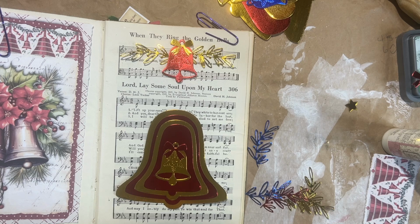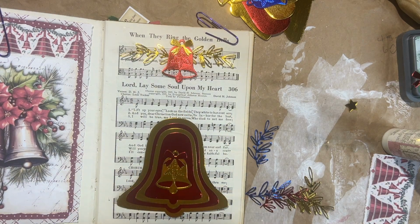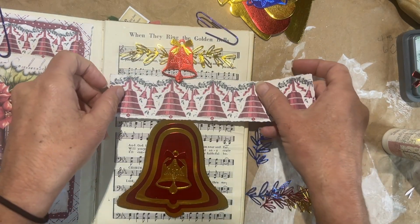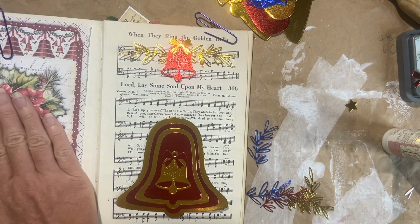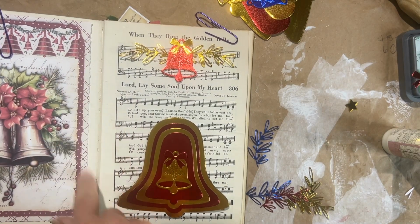I like it. I think I'm going to put that up there. Then I'll have this more at the bottom for our tucks. That'll fill in that space. And while that is there, I don't think I'm going to use that now. I like this on here. It's going to tie this together. I like it a lot.